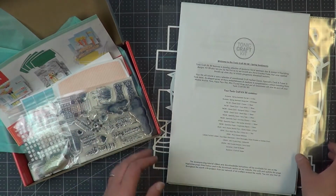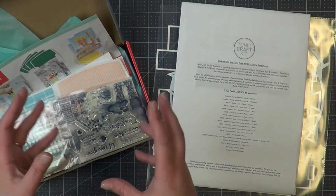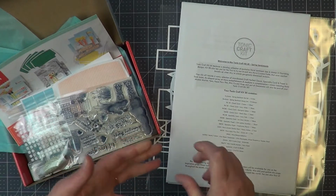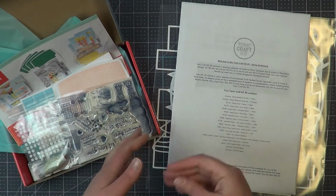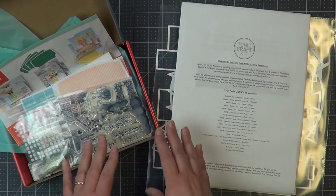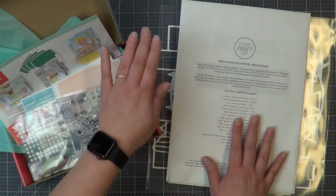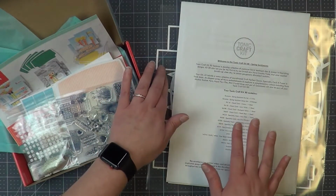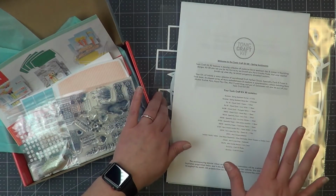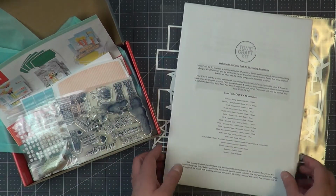So I'm going to start with this box right here. I'm going to go from beginner to intermediate to advanced, because those are the 3 kits that I get on a regular basis. I don't want to say monthly or weekly, because it's a regular basis. This one comes in monthly, this one comes in monthly, this one comes in bi-monthly, but I'm not sure if this one is going to continue on or not. I haven't read up on it yet, so we will see.